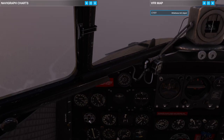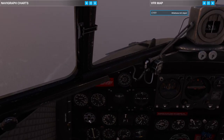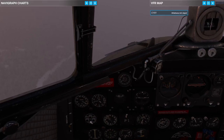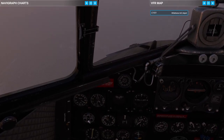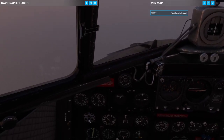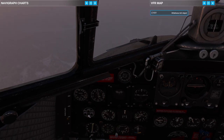Get the scan going on everything if we can. Don't want to bring it in too much here. So 327. 321. Okay. 321. Stop the turns here. Damn it. I'm looking at it backwards again. And we're slightly below the glide slope. Just slightly. Okay. Actually, we're more than slightly below the glide slope.